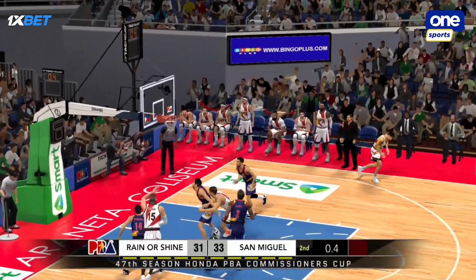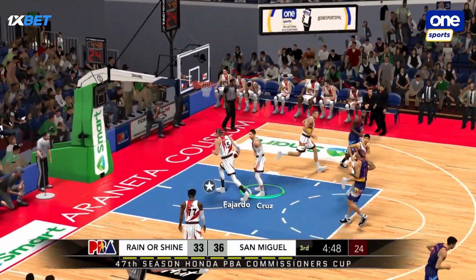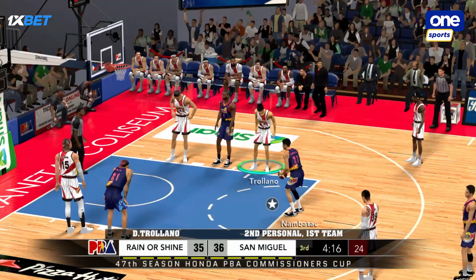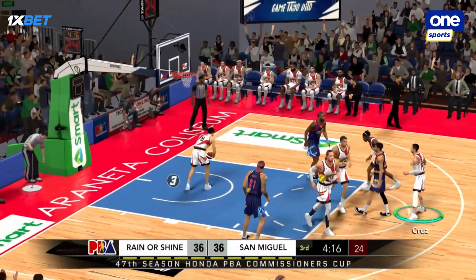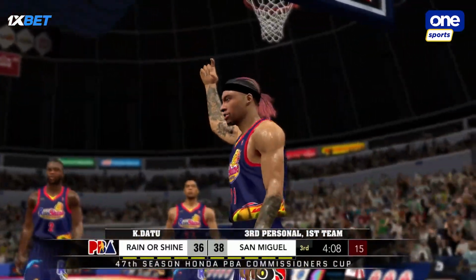Launches a three, and it's good. And points. Number 27 makes no mistake on the open jump shot. Number 27, it's good, and he drew contact on the shot, so he will go to the line. A 3-point play chance here. This will be his fourth shot. And it's good. Walk through contact, hits the shot, and go to the free throw.